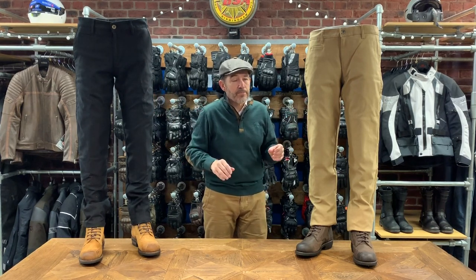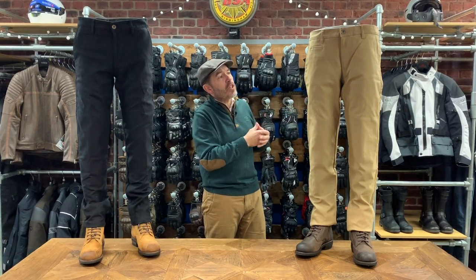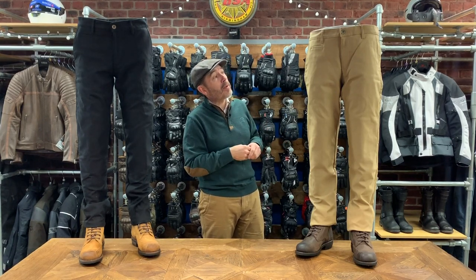But today we're going to talk about their chino, which in its own right is just as amazing. Let's go over and take a look. So these are Rokker's chinos, and as you can see, they come in two colorways. There's a black and there's a khaki. The material looks like a standard cotton twill. It's not actually a cotton twill. I'll come on and talk about that later.